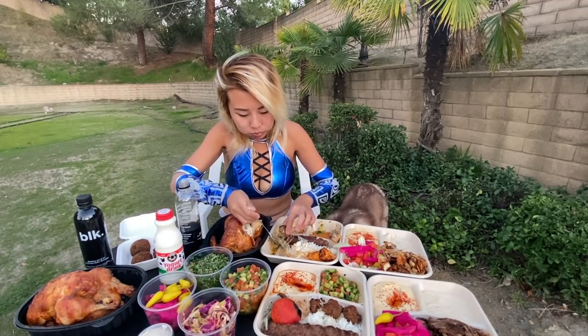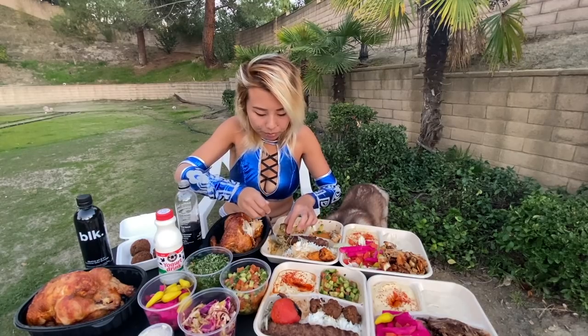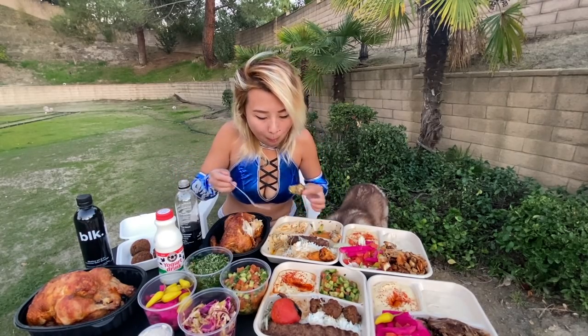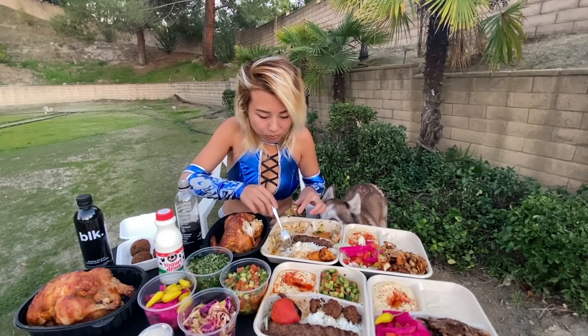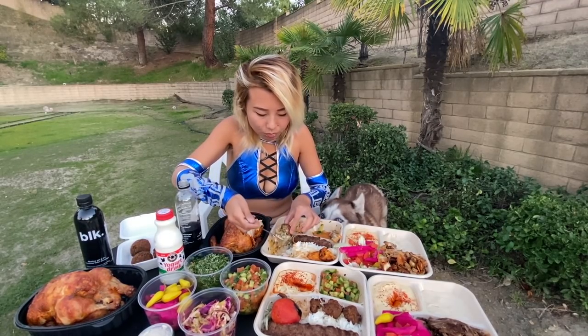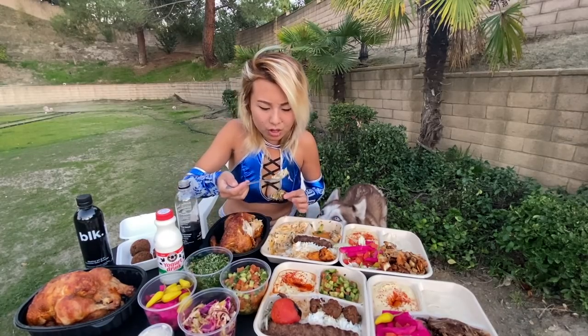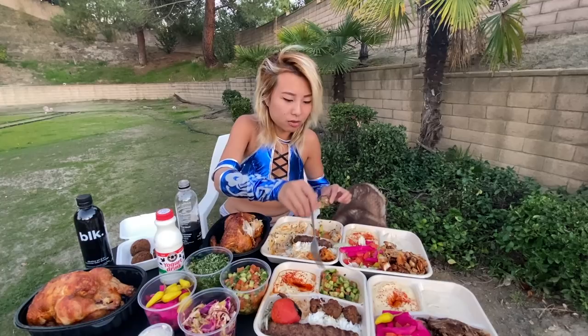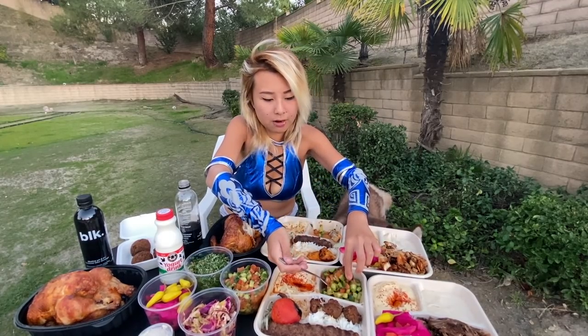Absolutely love this chicken. I love these grilled onions right here. That's my favorite side. And then it's the cucumber salad. I actually really like this cucumber salad as well.